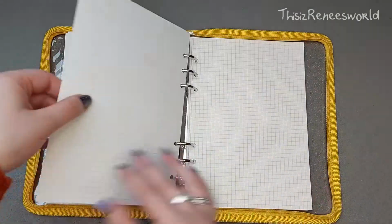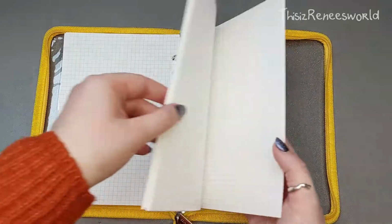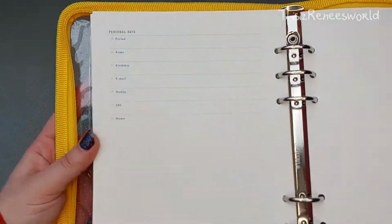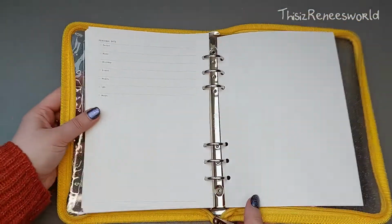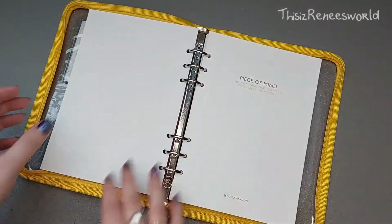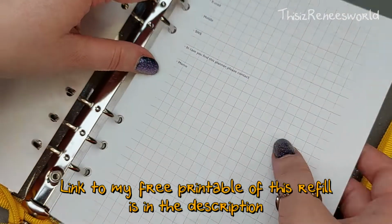And then in the back you have some leftover paper to write some extra notes on, and the last page is for your personal info that you can fill in. And because I didn't really like the original yearly overview, I decided to make my own inserts.